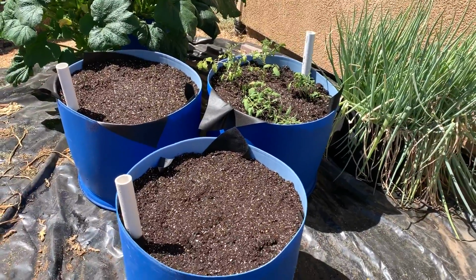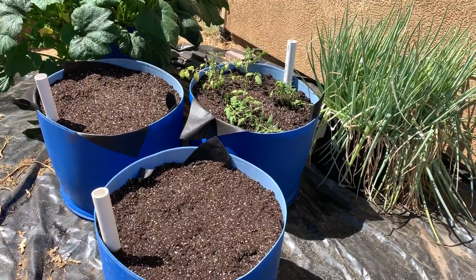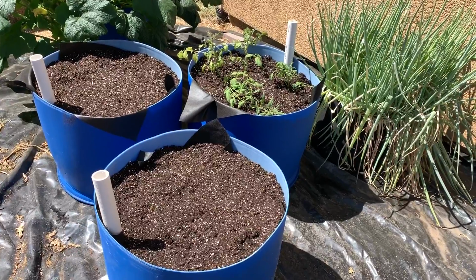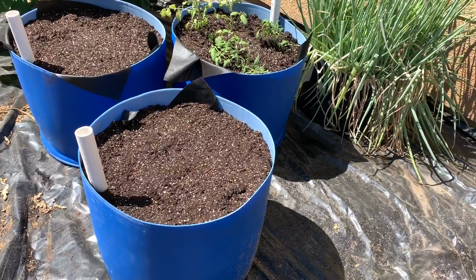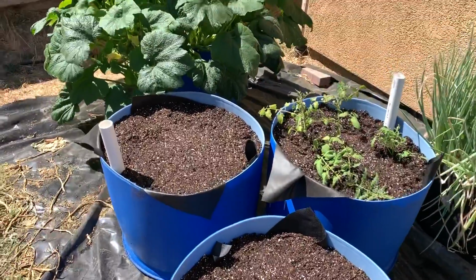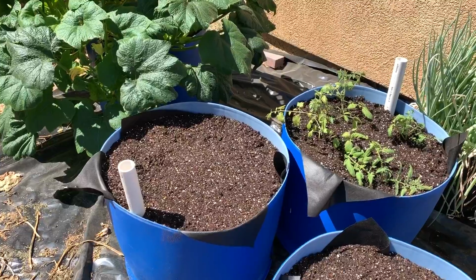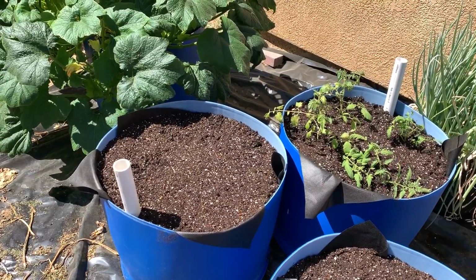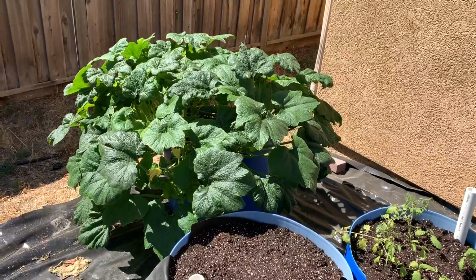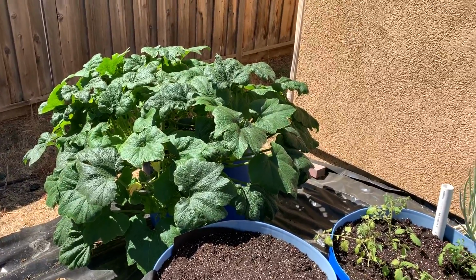Oh, and yes, the new barrels are out. It's mid-90s this week, so it's pretty hot right now. And then this one is, I think, rutabagas, and that's supposed to be bush green beans, the Blue Lake bush ones. Then there's the crazy zucchini plant, which needs to get trimmed either tonight or tomorrow. It's just too hot and I've got other stuff to do.